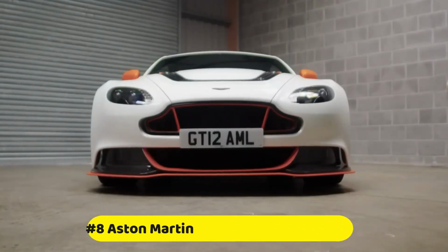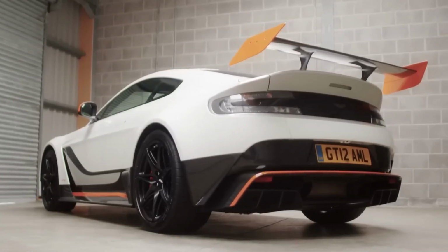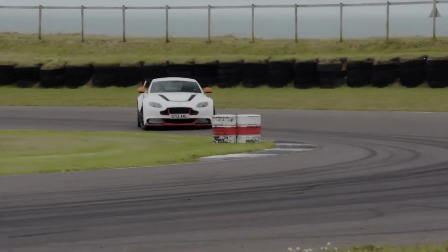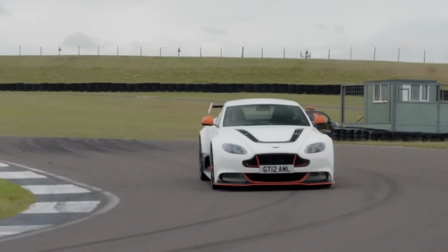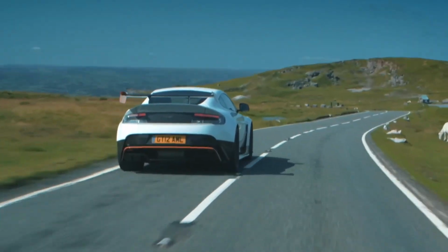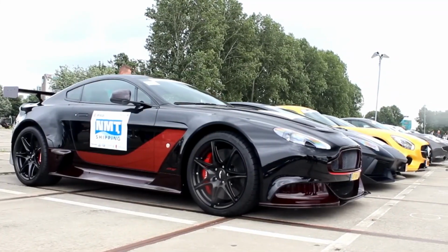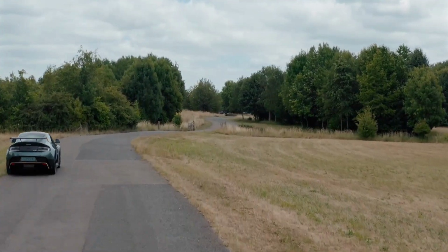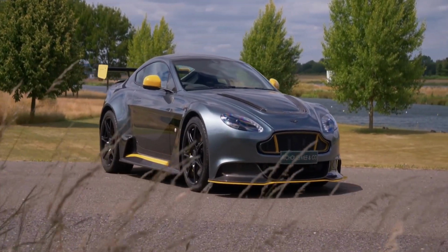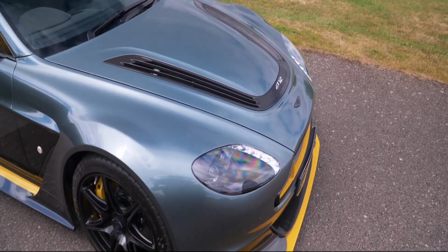Number 8. Aston Martin Vantage GT12, 100 units. Now, let's shift gears to number 8, the Aston Martin Vantage GT12. This limited edition track monster combines power, precision, and exclusivity. With just 100 units in existence, it's a rare find indeed. The GT12 boasts an enhanced version of the V8 engine, aerodynamic enhancements, and a host of carbon fiber components. It's a collector's dream come true.